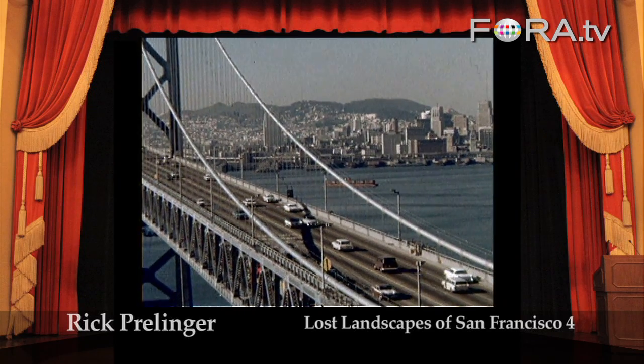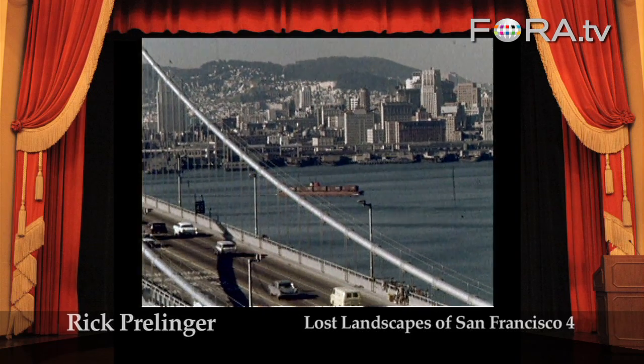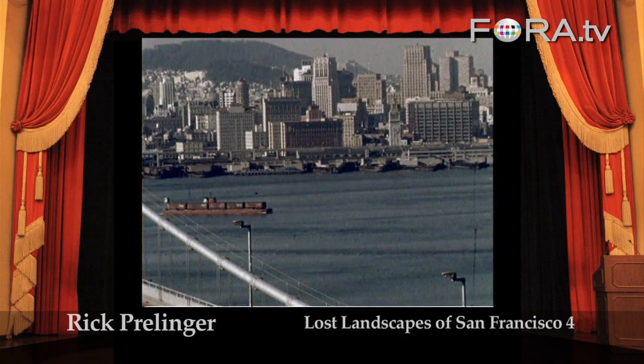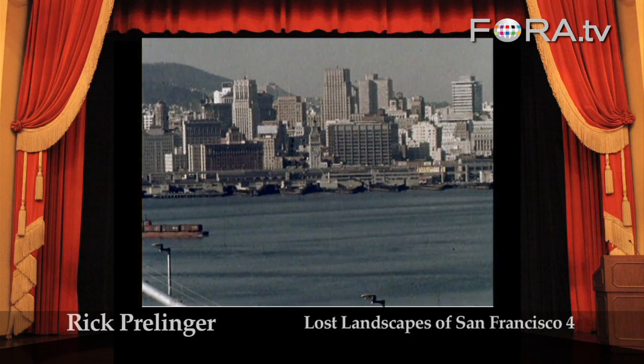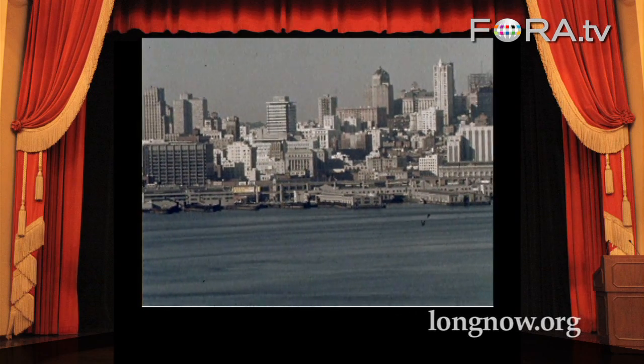Void. Both ways in the top there. Way lower high rise. This is just before the high rise boom. This is about 64, 65, I believe. Interesting. Yeah, it's got to be late 50s, right?